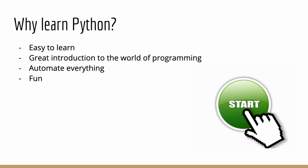What can you do with Python? Well, you can basically automate everything. So boring, repetitive tasks that you do in your life can be automated with Python, and it's a lot of fun. So in this course, we're going to write some automation scripts, so it will make your life easier.